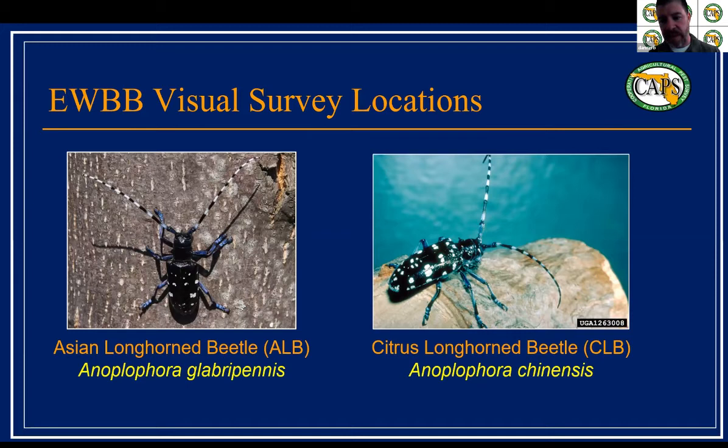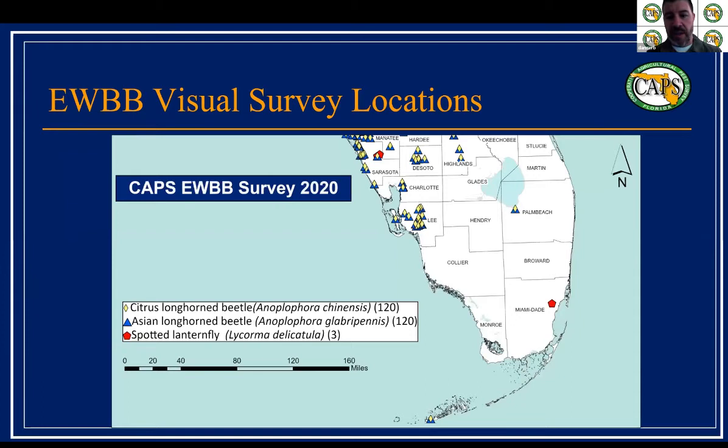This is our distribution of surveillance for those. And you can see once again, we have Key West area for citrus longhorn beetle and Asian longhorn beetle survey. Spotted lanternfly, that is included in our EWBB survey as a visual. We're just really following a pathway there. They're not wood borers, they're actually true bugs. But I'm gonna get into spotted lanternfly later in the presentation.